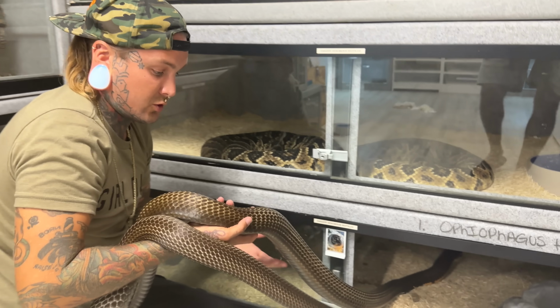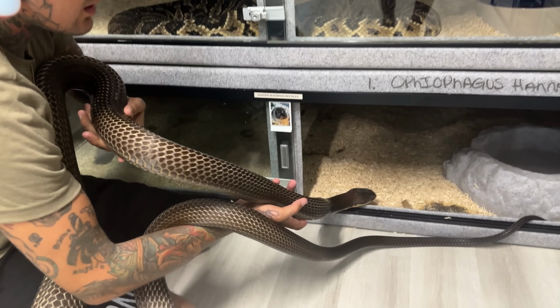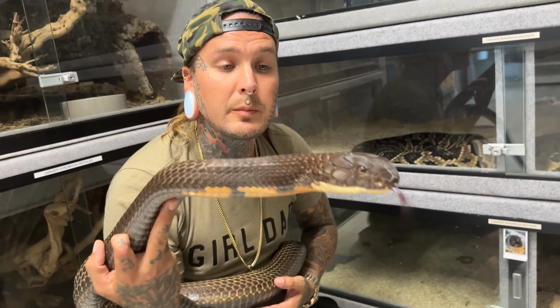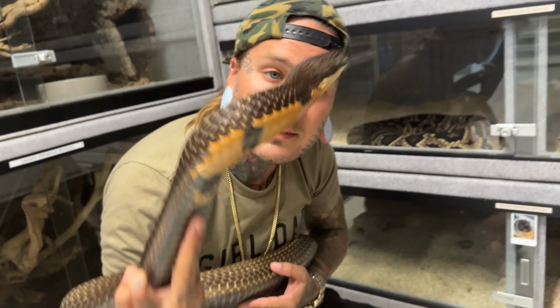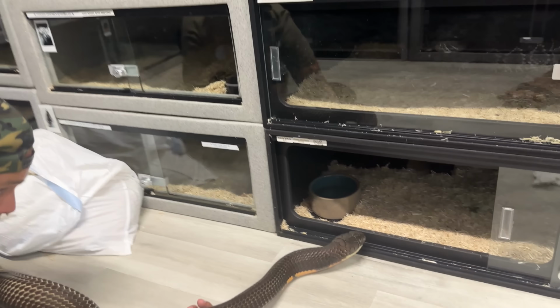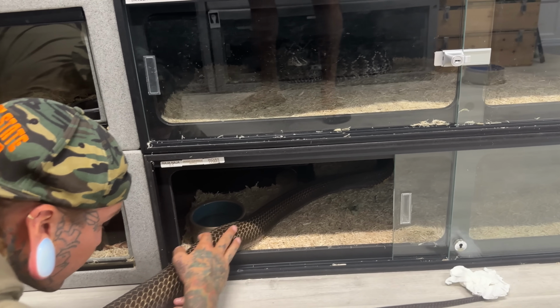You see, he's super, super dark because he's in shed. The other day when we were here, he was very, very deep in shed and his eyes were completely blue. I didn't even think that he was going to eat, but he ate because he is freaking awesome. So we're just gonna go ahead, nicely move him over to this cage right here. All right, we're just gonna let him go in there nicely.